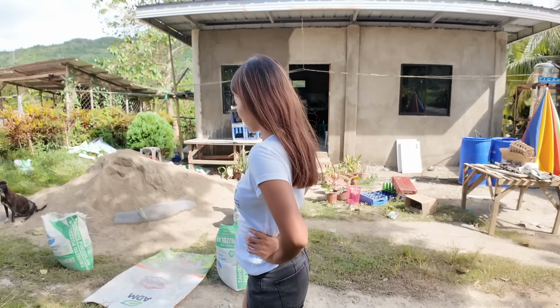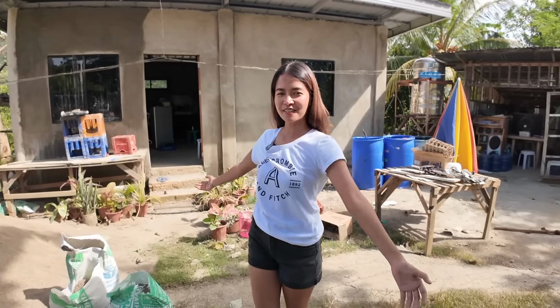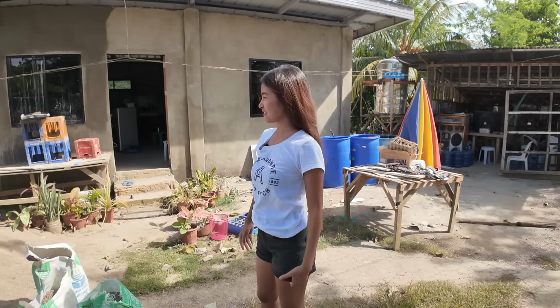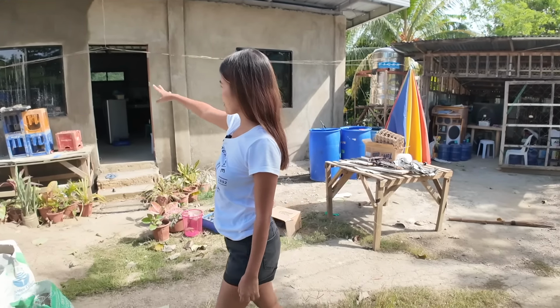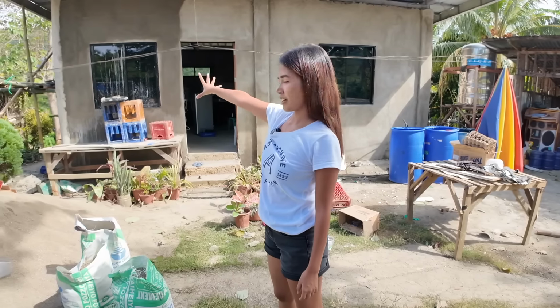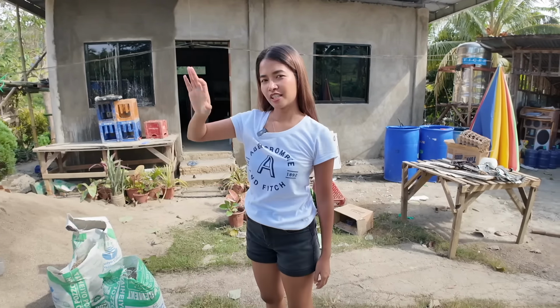Everybody, let's do another update for Mommy's house. So this is how it looks. As you guys can see, the front is already done, so that's a very good thing. This area has been done about 2 days ago, so now they've worked on this section right here and it's almost done. He just needs to polish it so that it doesn't crack.